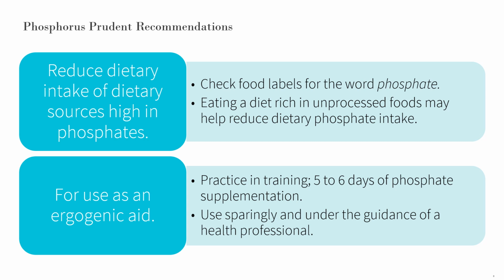To manage phosphorus intake and optimize its benefits, here are some prudent recommendations. To reduce dietary intake of phosphates, it's important to be mindful of food labels. Look for the word phosphate on ingredient lists, as this indicates the presence of added phosphates. Additionally, adopting a diet rich in unprocessed foods can help lower your intake of dietary phosphates, as processed foods contain higher levels of these additives.